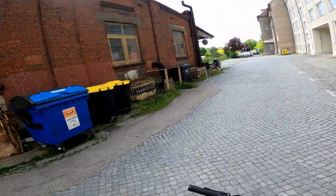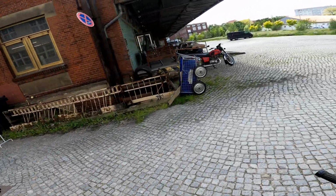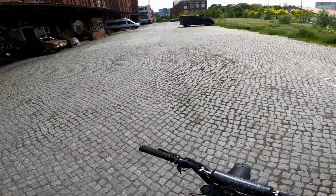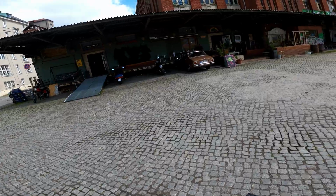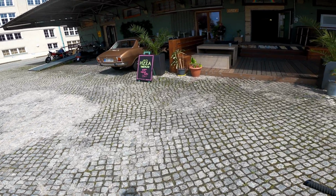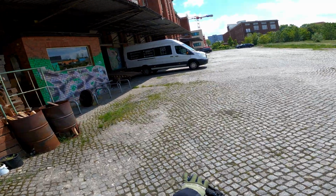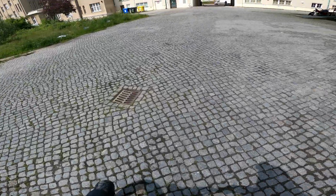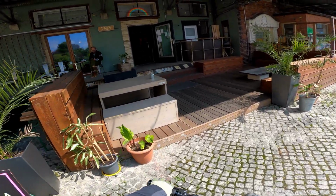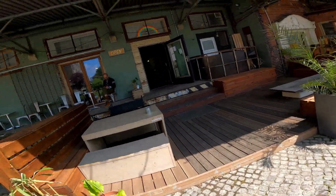Such a space would be ideal for Rad City. What's this place? A motorcycle gas tank hanging there. Okay, that's pretty cool. Craftwerk.berlin. Where's that place? Like a motorcycle shop? Motorcycle garage and pizza. Okay, it's a pizza place. Do they have food here or what? Can we check it out? That's pretty cool. Let's get something to eat.